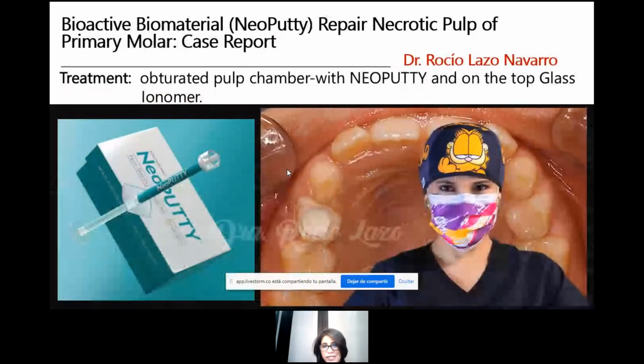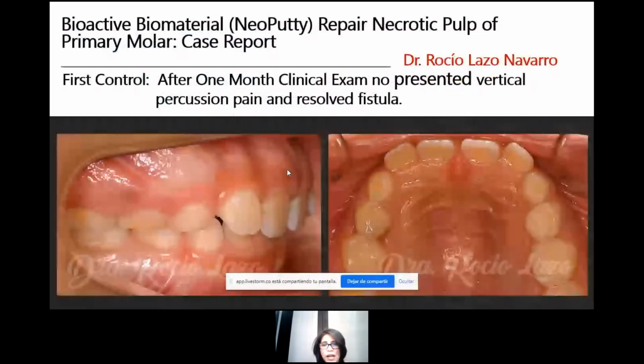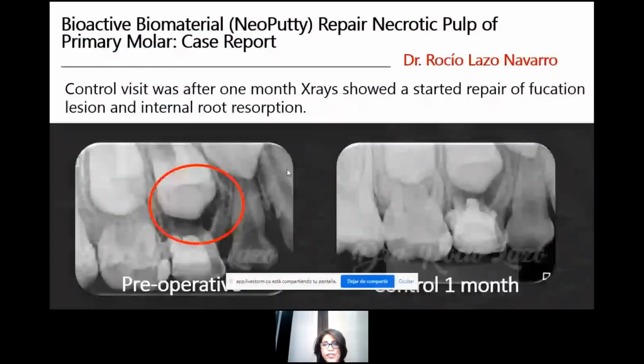Neo-MTA is pre-mixed. You don't need to mix powder and liquid. Look here, after 1 month of control, great. Look at the difference in the x-rays. This is repairing.